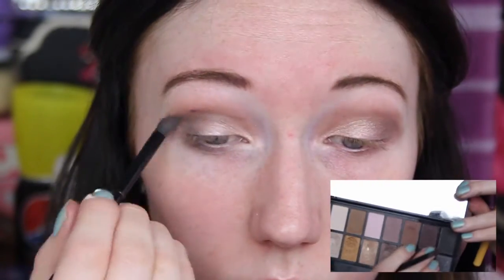I'm then going back in with the same shade just to darken it up a little bit, and I'm only putting this in the outer V. And to make the look a little bit more smoky, I'm using the shade Afflicted, which is the darkest brown, and I'm going to be popping this into the crease and just blending this out.